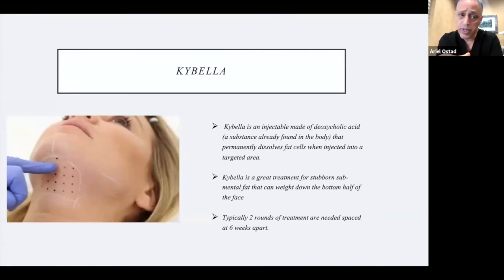It does take several treatments, anywhere from 2 to 5 treatments. You do get some swelling for about 2 to 3 weeks. It is a non-surgical option. The gold standard for someone who's got fullness is to do neck liposuction, but for someone who doesn't want to go through that, you can do Kybella.